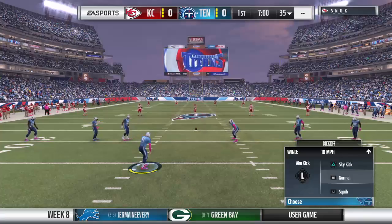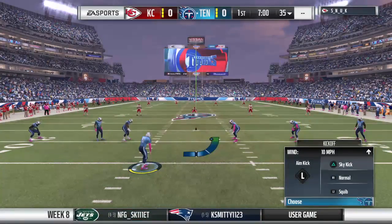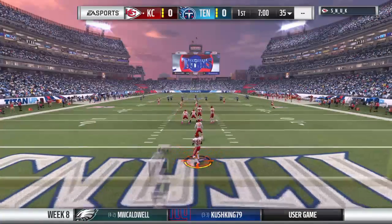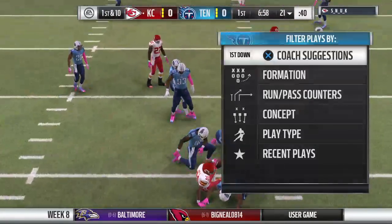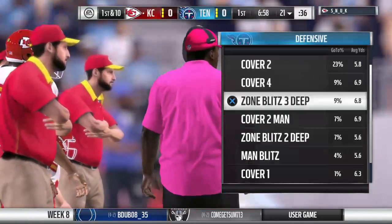Thank you, Larry. We are across the Cumberland River from downtown Nashville at Nissan Stadium for a Sunday night matchup between the Kansas City Chiefs and the Tennessee Titans. This is fielded a couple yards deep, and he's able to get it across the 20, but not by much, as he's marked down at the 21-yard line.